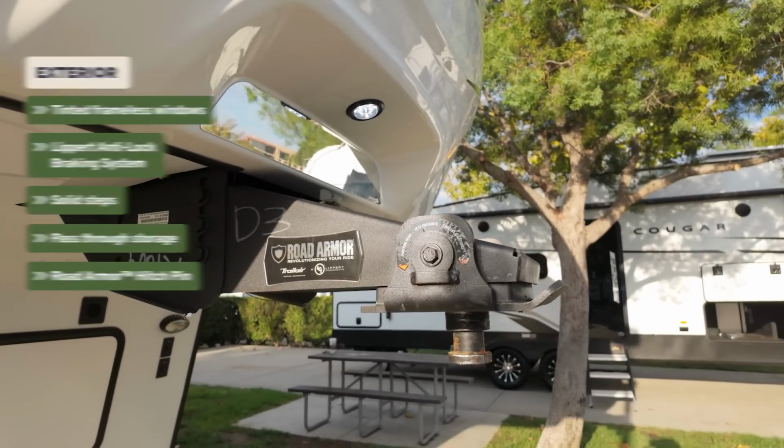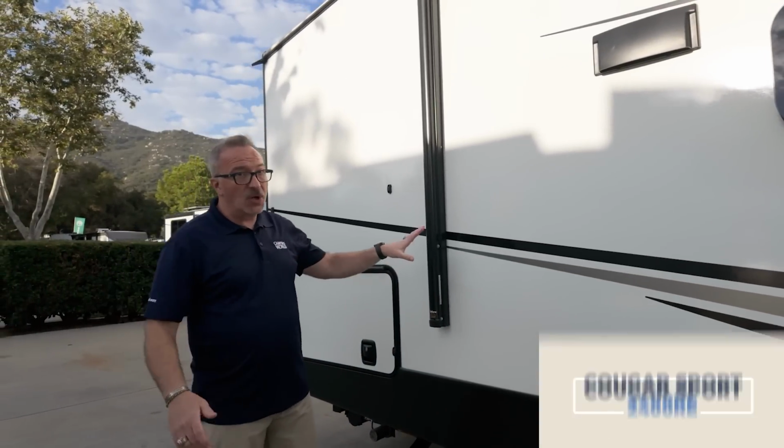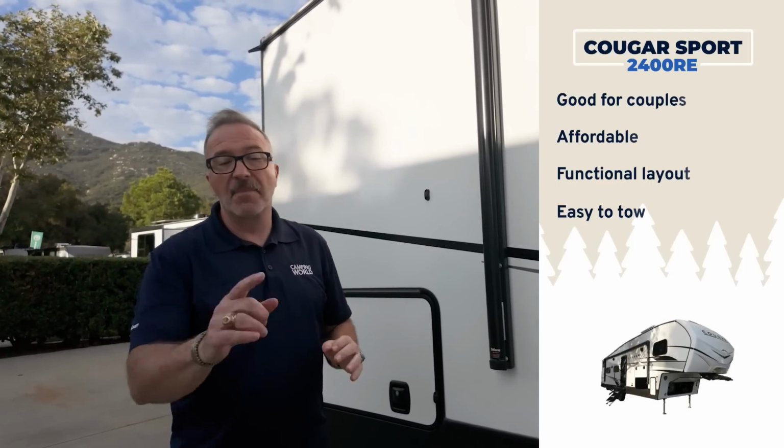And I gotta tell you, for couples or smaller families looking to venture into the world of fifth wheels, the Cougar 2400RE offers a perfect balance of comfort and convenience without the size and price tag of a larger model, not to mention the fact that it's a unique layout. But I got one more for you, so let's go check it out now.